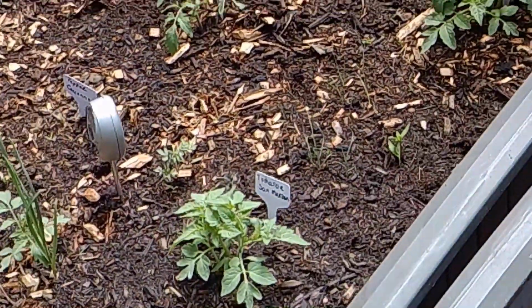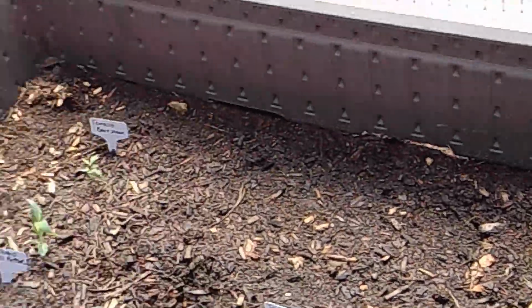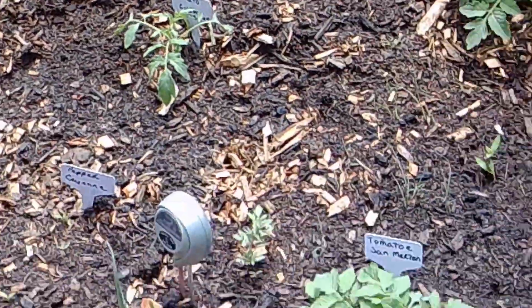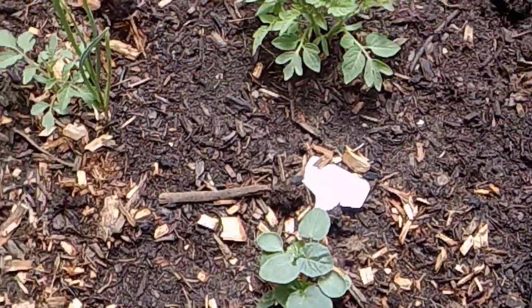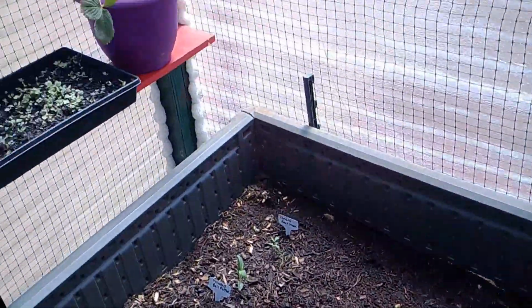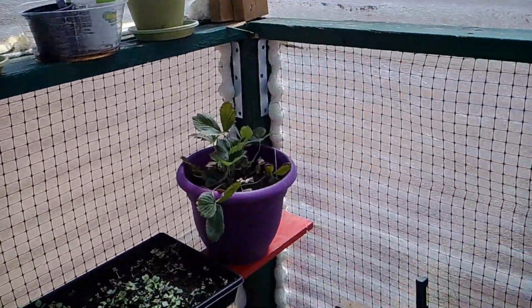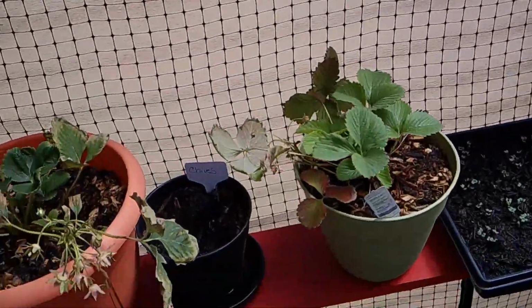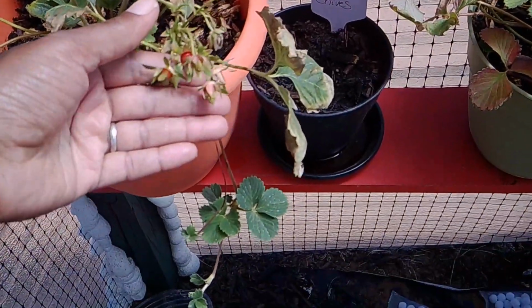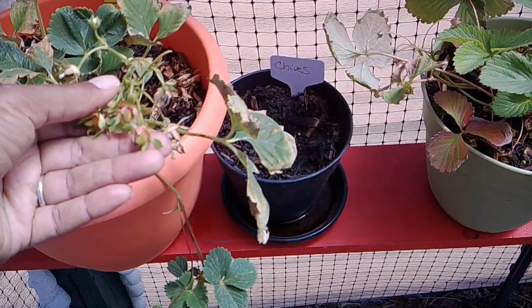and in this one I have quite a few tomato plants, different kinds of tomato plants, cherry tomatoes, beefsteak tomatoes. I have okra, and I have some sweet banana peppers that are coming up. And on my shelf over here, I have my strawberry plants. I have 3 different types of them. And as you can see, I'm starting to get some strawberries to bloom.